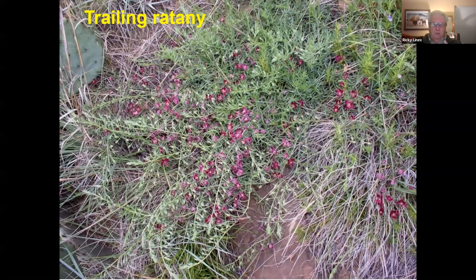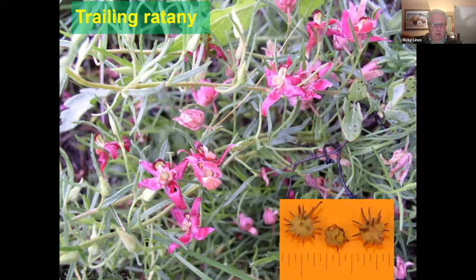But those early books would mention trailing ratany as a forb that was desirable for cattle. They recognized it and placed it in that book almost as high of a value as those grasses. So to me, it always has a kind of an orchid-like look to the flowers. I'm gonna point these raindrops out. These are natural raindrops. I don't have a spray bottle of water, although I do like that look of the raindrops, but anytime you see a picture of mine and it's got raindrops on it, it's natural raindrops.